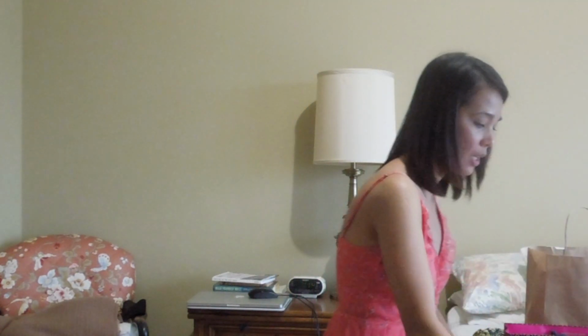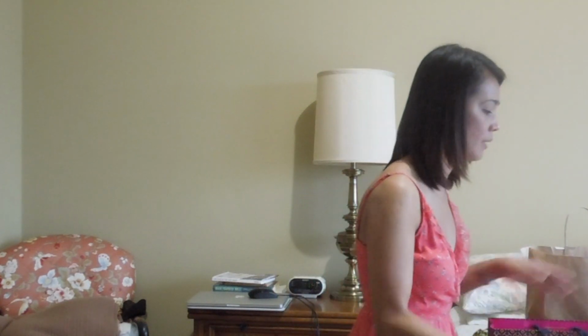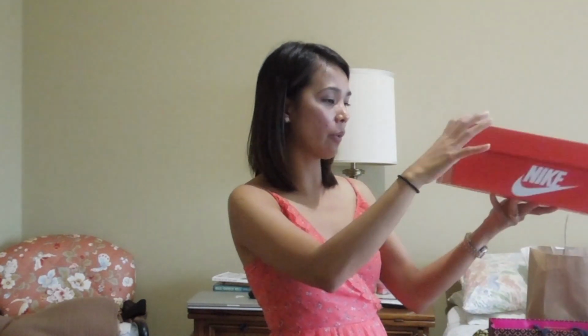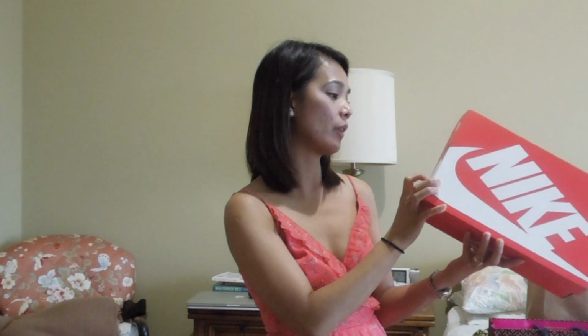And for these shoes, I think the regular price for this one is $70, and I paid $49 for this shoe. So that's a really good one as well. And for this one, how much did I pay? I have my receipt in my bag. So, okay, it says here the regular price for these shoes is $110, and it's 50% off, so I only paid $49, I think, or $59.